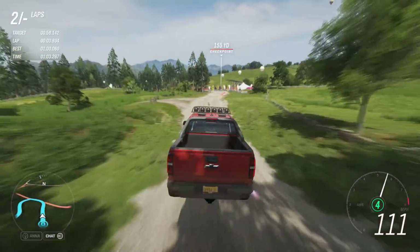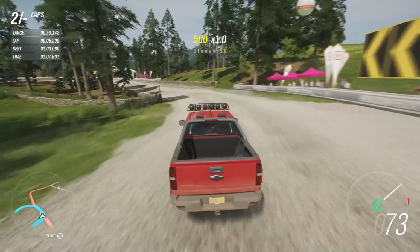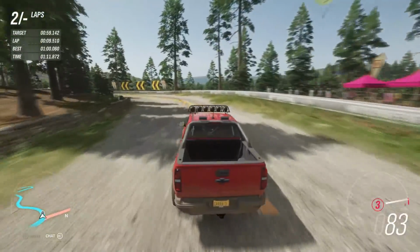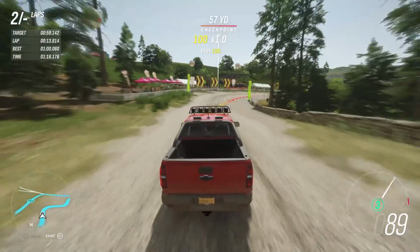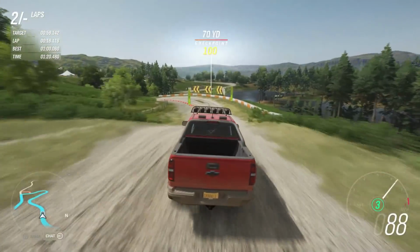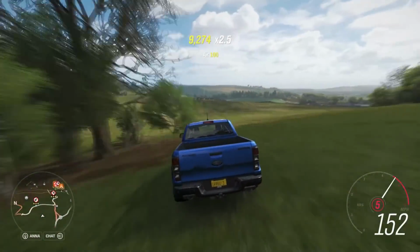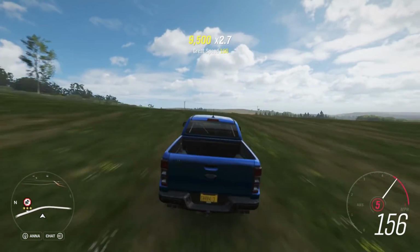And it is actually the Chevrolet Colorado with a 1 minute .060. Oh my gosh. The Colorado has done it. The Colorado has beaten the Ranger Raptor. So there it is, boys and girls. The Chevrolet Colorado ZR2 takes home the gold.